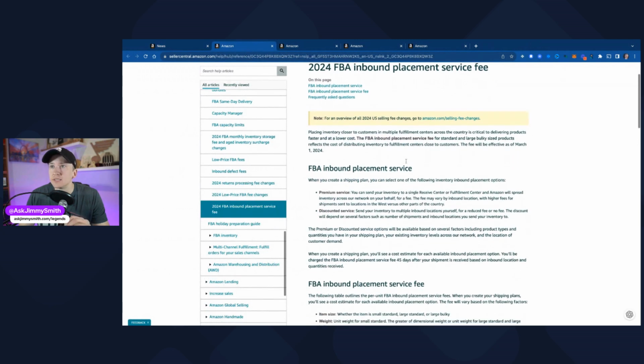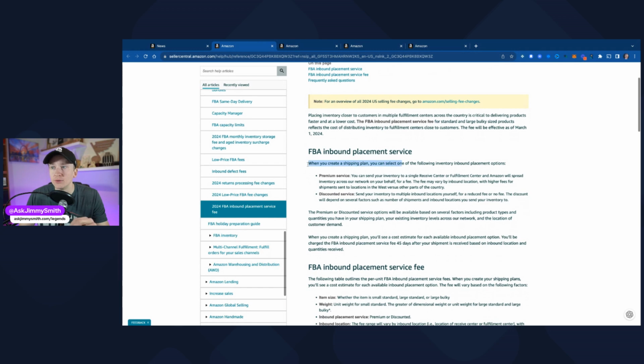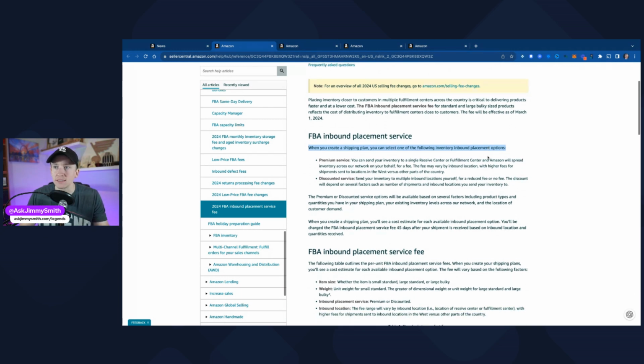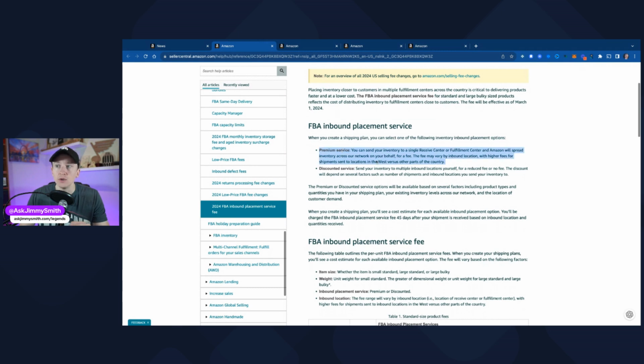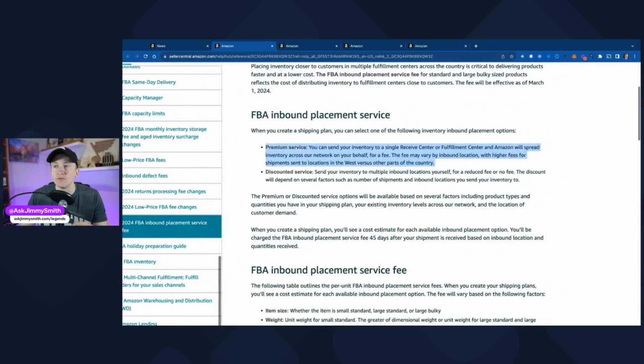In this, you can see that this is just a page that describes what this means. When you create a shipping plan, you can select one of the following inventory inbound placement options. Again, this starts March 1st, and you won't be charged until around April 15th, or 45 days later. With the premium service, you can send your inventory to a single receive center or fulfillment center, and Amazon will spread inventory across our network on your behalf for a fee.